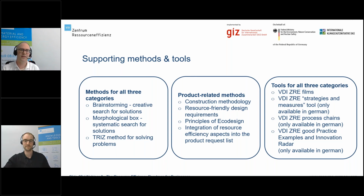These are just some of the supporting measures. For more individual information and methods, I would like to recommend the guide I've mentioned before that will be published on our website. Next, please.